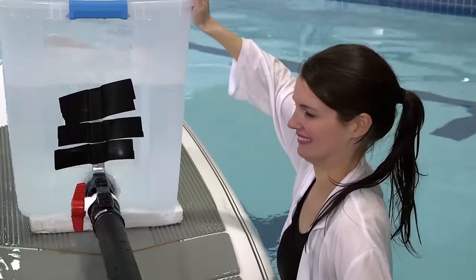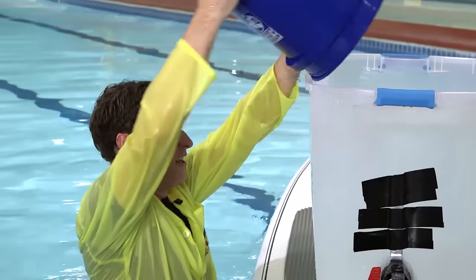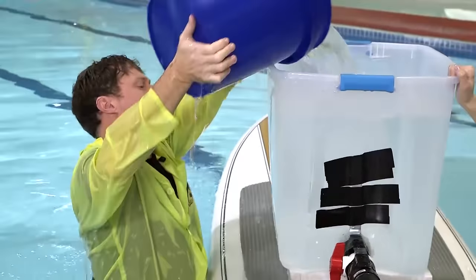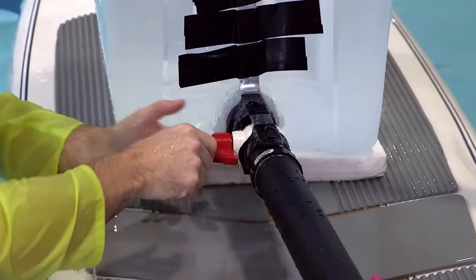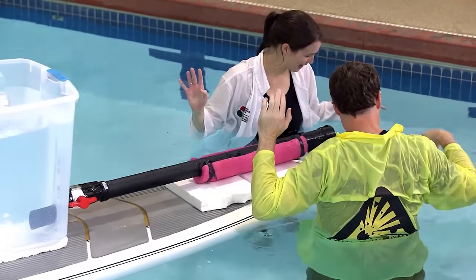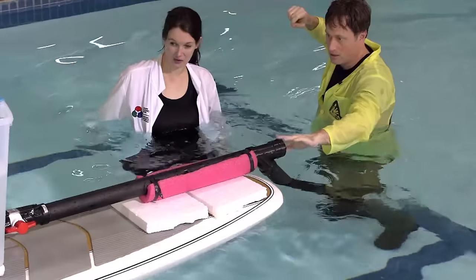I can really appreciate the amount of water that we're putting into this. That's 4 buckets full. Wow. This is 5 buckets. We open up the valve and it starts to go. Yep. It's working. Look at all the awesome bubbles. Okay. That works really well.